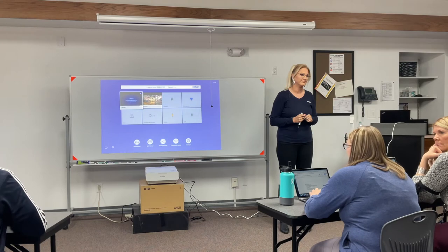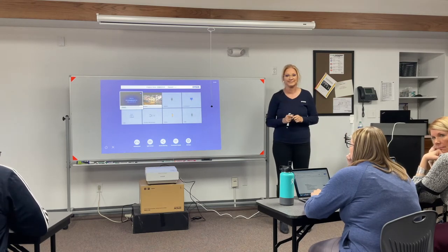And it's got to be with the low ceiling, so it's mounted to the wall.